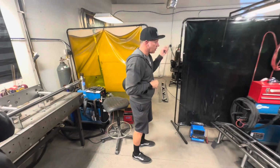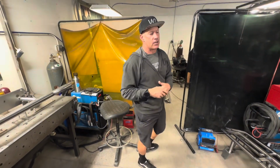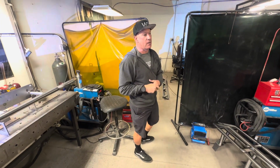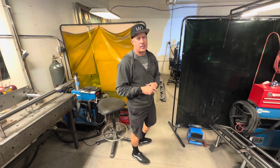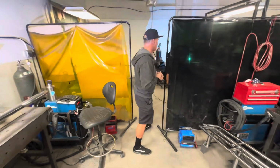I'll walk you through here. This is kind of our welding area. We've got 11 full-time welders, and like I said, they're super skilled guys. We're very blessed to have these kind of people working here at our shop. They live for this. This is their life, and I'm going to show you just some of the guys' stuff that's going on here.